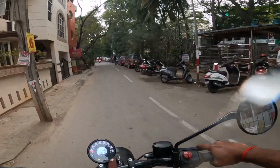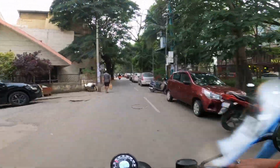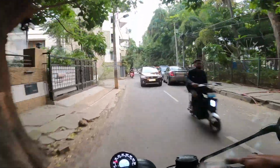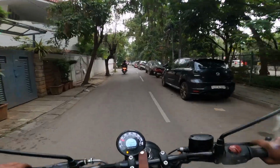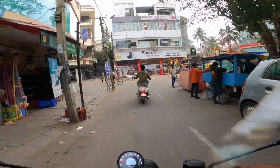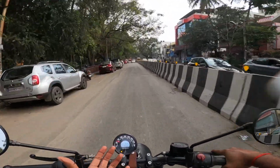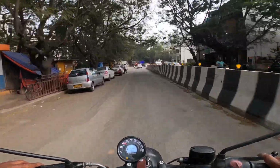But I'm really in love with the exhaust note, guys. I'm not sure if the mic is doing justice, but the exhaust of this is really cool. Much better than Himalayan, I would say. The seating posture is on the aggressive side, not completely upright. You can go for some customizations. You can go for the handlebar raisers and you can get it sorted. But man, this is so cool, man.